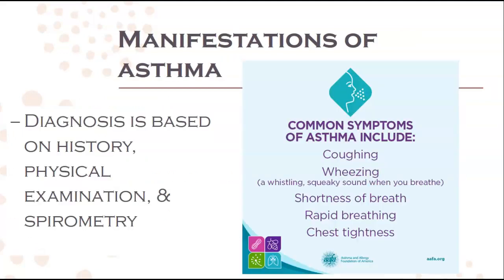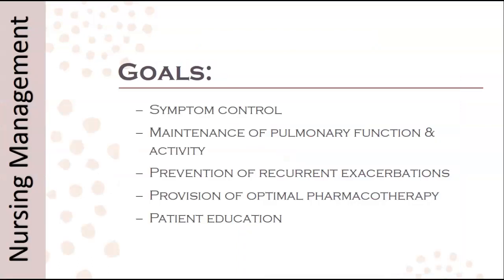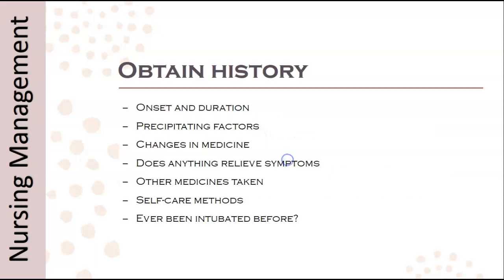The manifestations of asthma, in general, are coughing, wheezing, shortness of breath, breathing rapidly, and complaints about a tight chest. Goals with patients: we want to help manage their symptoms, keep them calm, watch their pulmonary function, prevent recurring exacerbations, and ensure proper use of medications. Make sure they're well educated that if they are using the medication more than prescribed, their asthma could be getting worse, or they may not be using the medication properly. That's going to be part of your investigation as a nurse. Obtain their history to get a sense of how well controlled their asthma is.